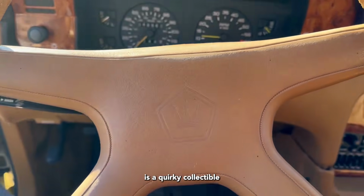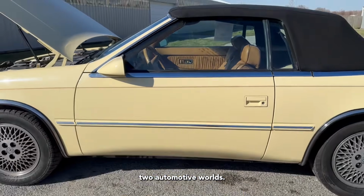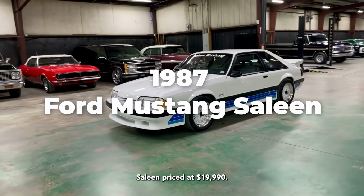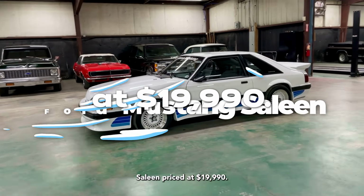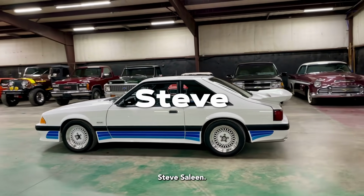Today, the TC is a quirky collectible, celebrated for its bold attempt to merge two automotive worlds. Moving on our list, we have the 1987 Ford Mustang Saleen, priced at $19,990. This was no ordinary Mustang. It was the brainchild of racing legend Steve Saleen.